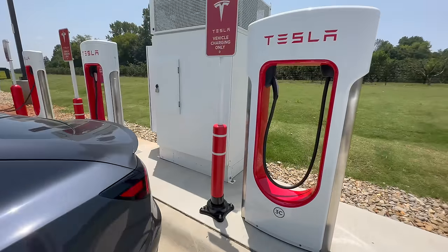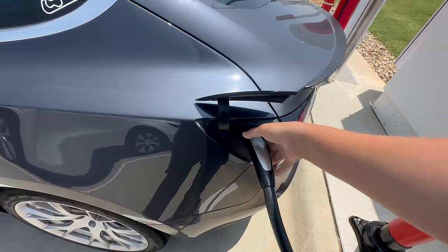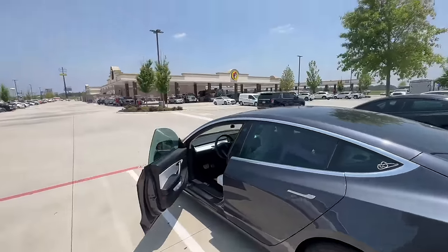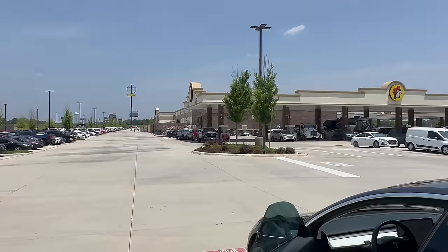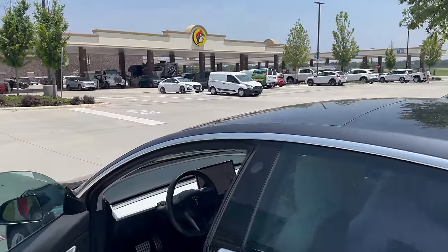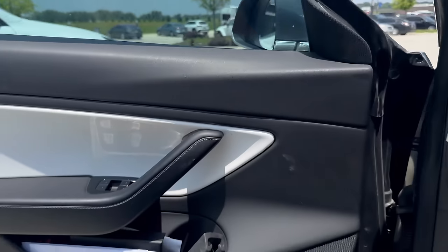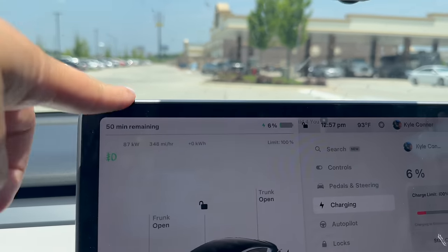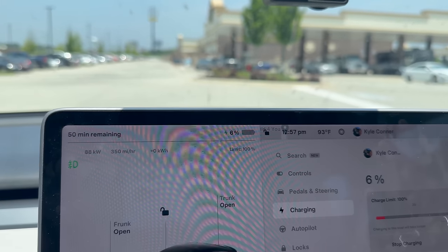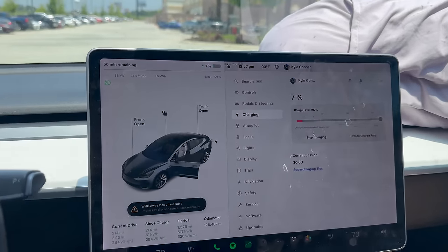And here we go at the Bucky's, plugging in. We're actually getting a Bucky's Supercharger by our house in Colorado. And dang, this is just a massive roadside establishment. I gotta send my dad a text. He'll love that we're here. Let's make sure we're gonna get some juice. It'll start out at around 90 kilowatts and ramp all the way up. We'll do a deep charge here.